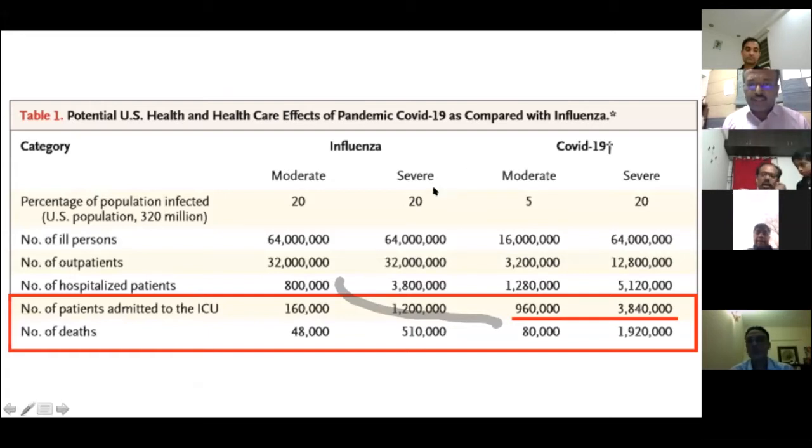If you look at the difference between influenza and COVID in the US data, you see the red box. When moderate COVID strikes, the number of patients admitted to ICU would be a staggering 960,000 people, close to 10 lakhs. And if it is a severe COVID, the number of ICU admissions would be 3.8 million. These are the projected figures in the US, which is an alarming number. And if you look at the number of deaths in the US, if COVID strikes them severely, it will be close to 2 million. These are really worrying trends that they have described in this NEJM article.